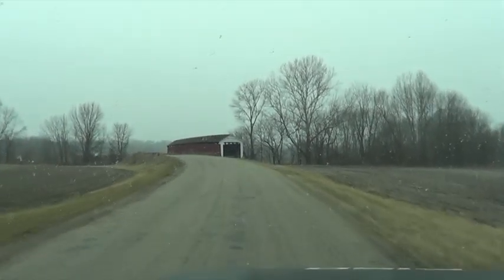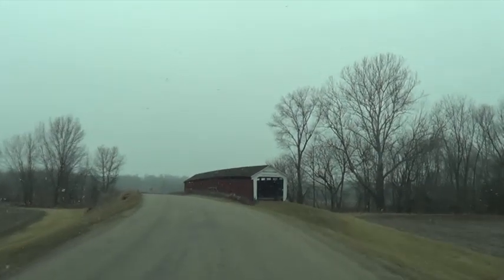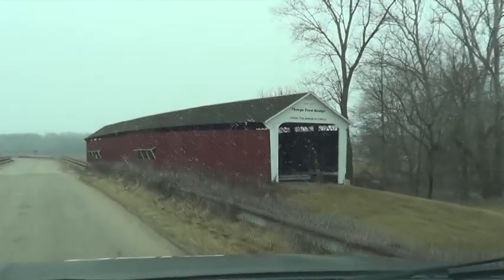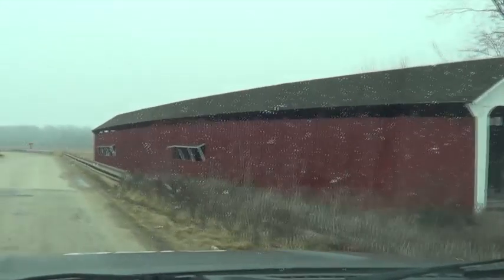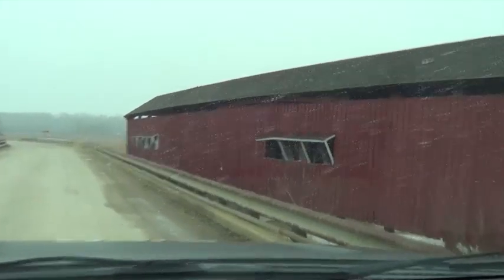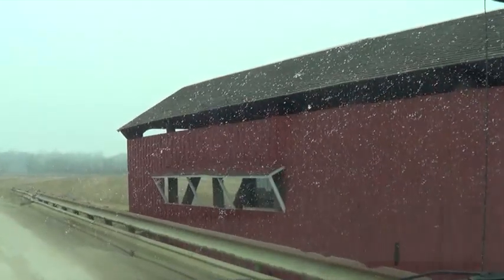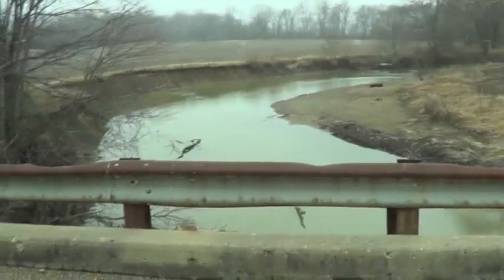Okay. First bridge is the Thorpe Ford Bridge, out by a little town called Rosedale. This one's no longer in commission, but it is in a beautiful spot. Made in 1912. Who is the builder, really? J.A. Breton built this one, too. And there's the creek.